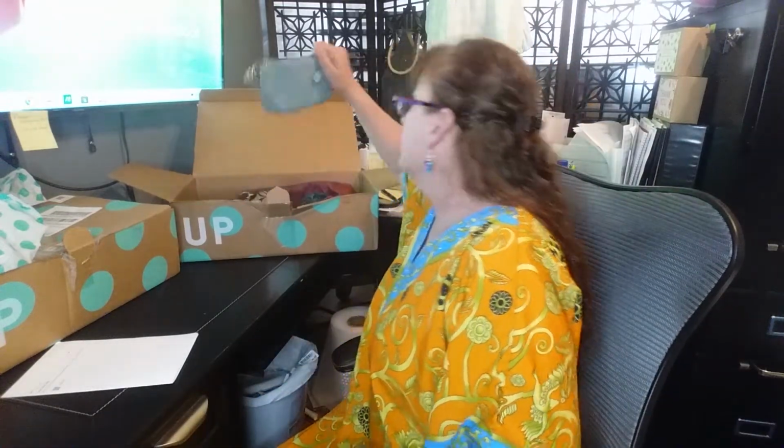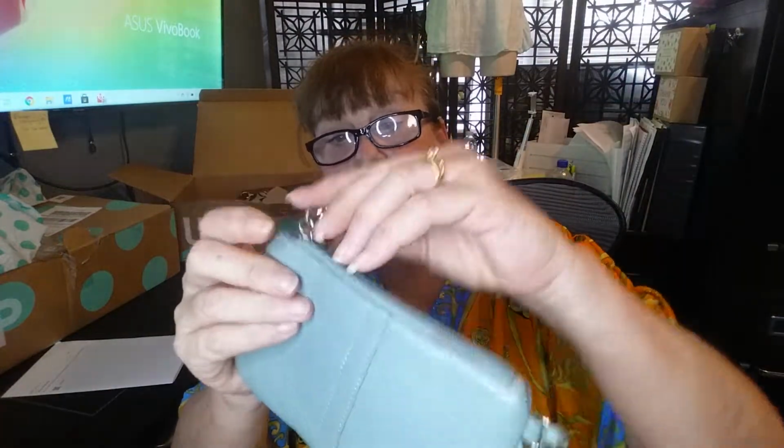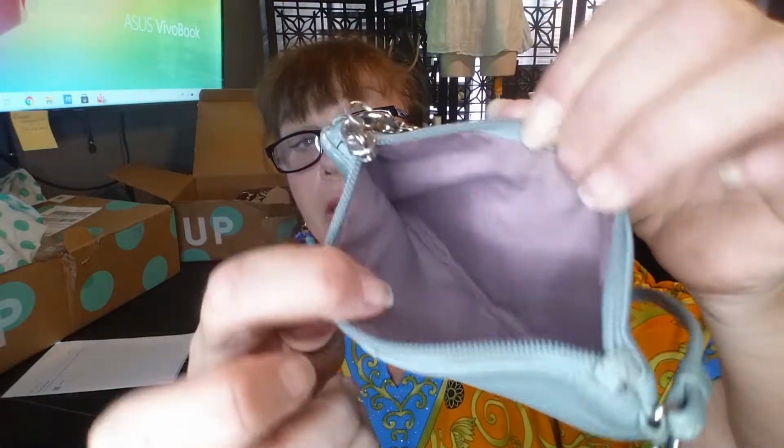All right, here's my accessory. We have a sage color green wristlet. Does have a hang tag. Lilac interior, made in India, very clean. Just needs a little bit of cleanup, wipe down on the outside, a little bit of white on there.